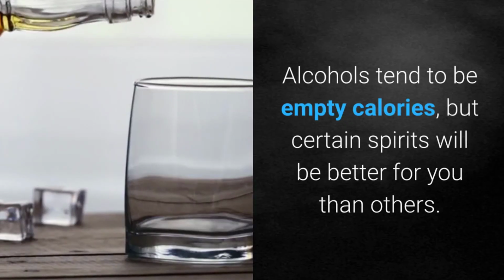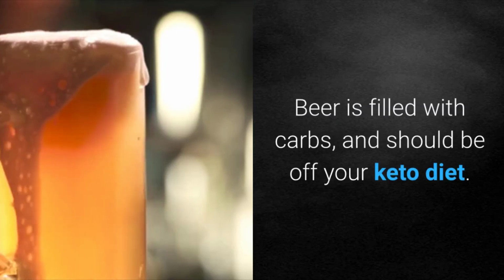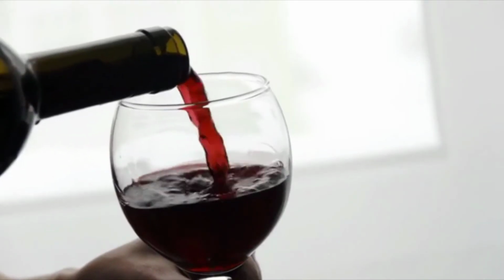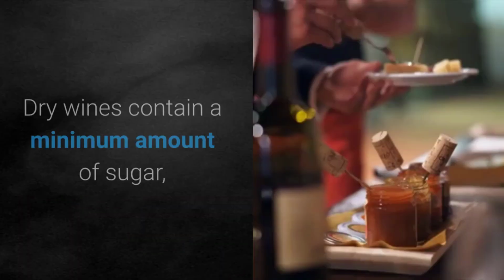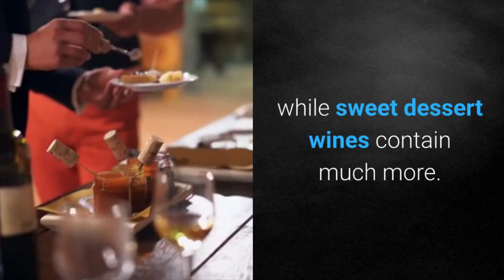Alcohols tend to be empty calories, but certain spirits will be better for you than others. Beer is filled with carbs and should be off your keto diet. The expression of beer belly exists for a reason. Enjoy a glass of wine instead. Of course, there are variances and different types of wines. Dry wines contain a minimum amount of sugar, while sweet dessert wines contain much more.